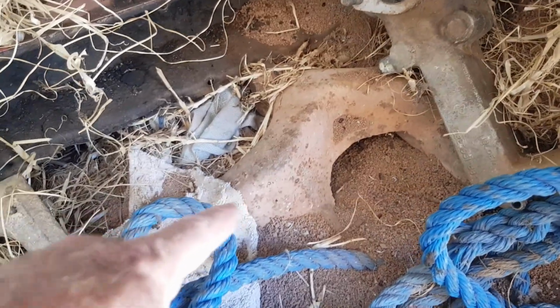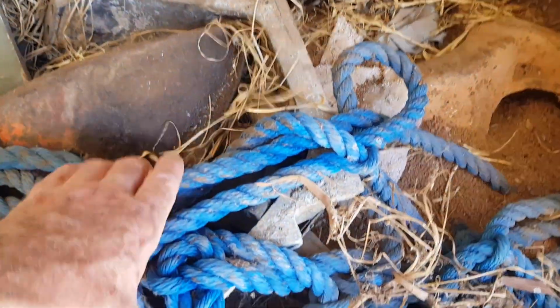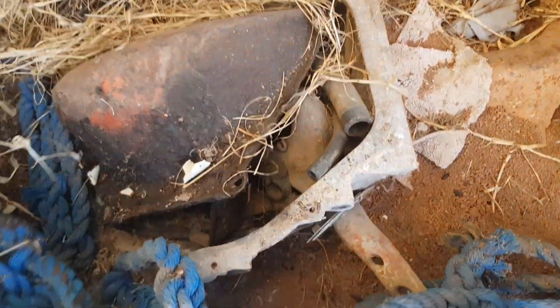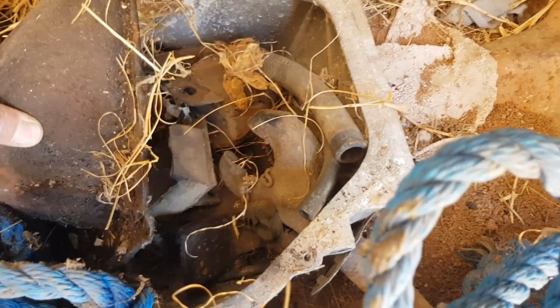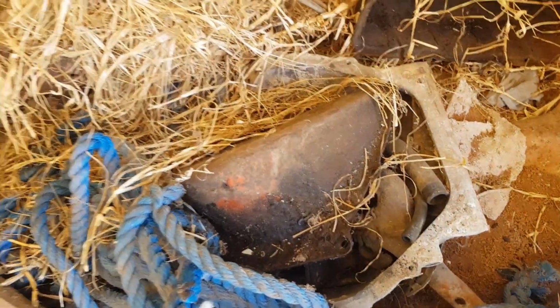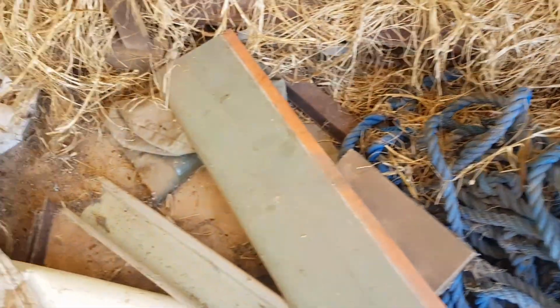There's the exhaust manifold. Looks like there's a fair bit of dirt in here. There's been some creatures living here. Not sure what all this rope is, but we also have the bell housing. So even a couple of engine mounts. Again, that bell housing's cast aluminium. I don't think it's going to have any value. It looks a bit corroded.